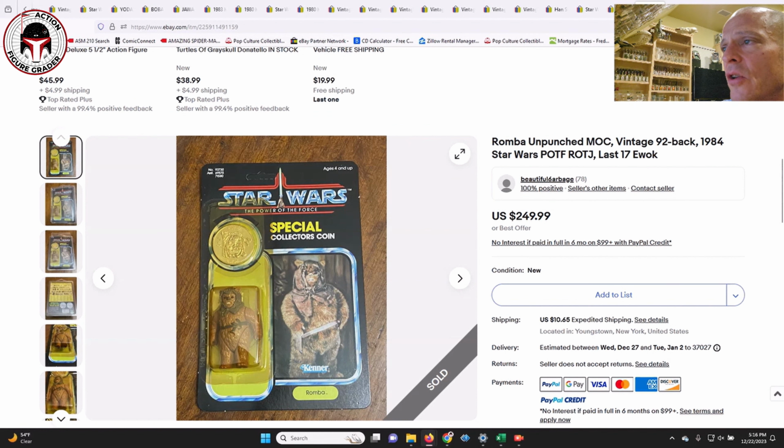Wampa, this was another one I included in a what to buy, and it was in a buy it now alert for my Patreon supporters, and that got snapped up pretty quick. It sold for $250. This is Wampa on the Power of the Force card. Yellow blister, which is common, but it was just an immaculate card for $250.